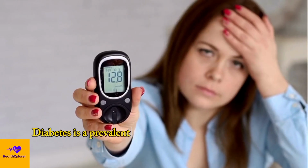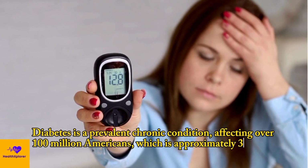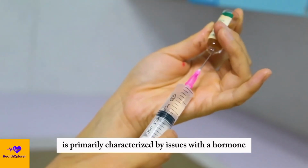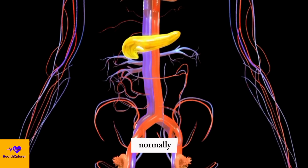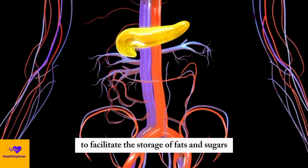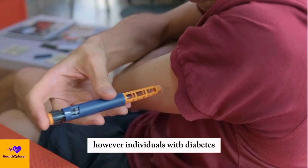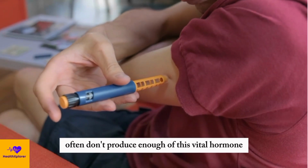Diabetes is a prevalent chronic condition affecting over 100 million Americans, which is approximately 30% of the total population. This disease is primarily characterized by issues with the hormone insulin. Normally, the pancreas produces insulin to facilitate the storage of fats and sugars from the foods we consume. However, individuals with diabetes often don't produce enough of this vital hormone.